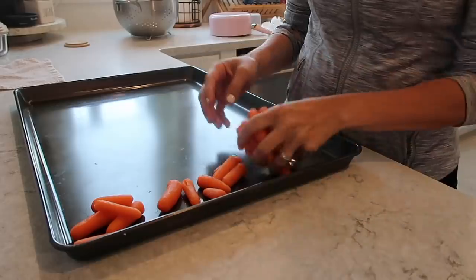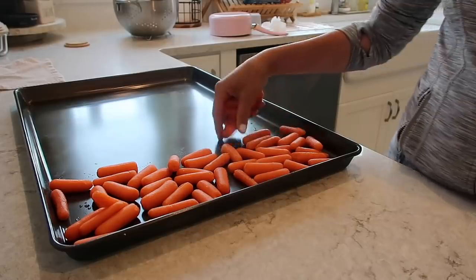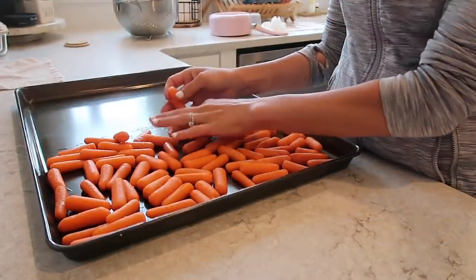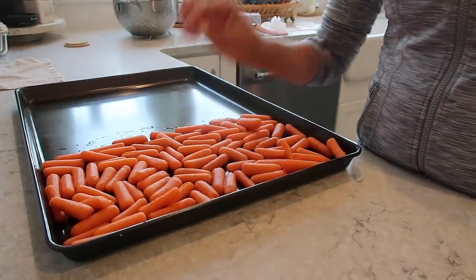So today I'm roasting up some baby carrots, Brussels sprouts, and a couple of little grape tomatoes as well as some yellow onion, and it mixed so well together and had so much flavor with literally just salt and pepper, and we all loved it.